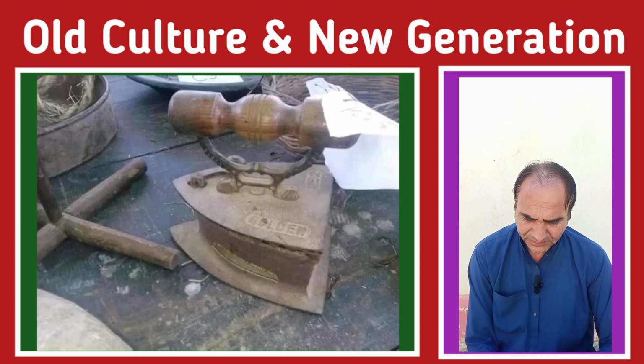The old iron used for pressing clothes, commonly known as a coal iron or flat iron, is a traditional tool that relied on coal or other solid fuels to generate heat. This method of ironing was widely used before the advent of electric irons. Coal irons typically have a flat, heavy metal body, often made from cast iron, designed to retain heat effectively. They usually have a smooth surface for pressing clothes and a handle made of wood or heat-resistant materials to provide a grip while handling the hot iron.